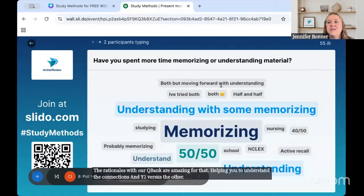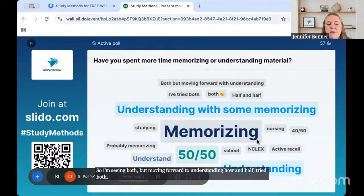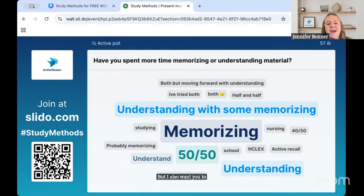So I'm seeing both, but moving forward to understanding, half and half, tried both. There is certainly a time and a place for memorizing, like those lab values, but I also want you to be able to apply that information. Excellent job.